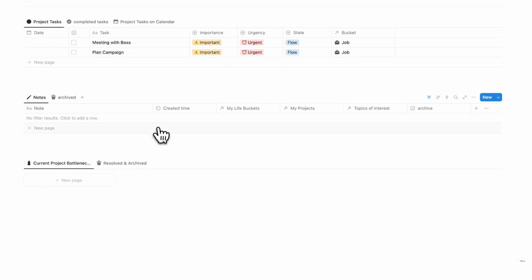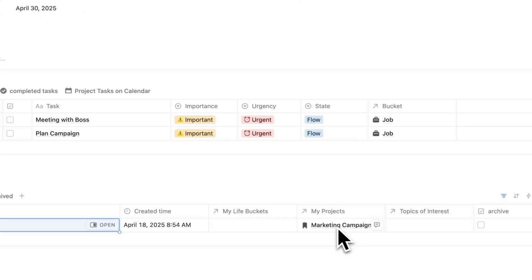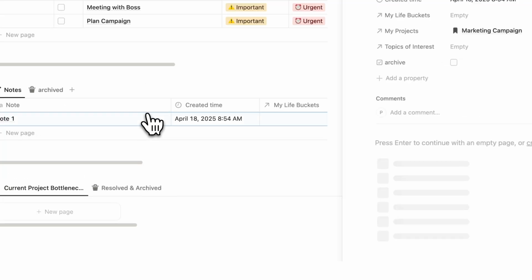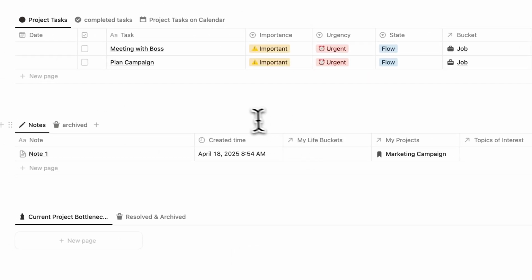Speaking of, let's talk about notes. So here I can add a note, and this will be specifically to marketing campaign. As you can see, it automatically labels it with whatever project page we're in. And here I can take my note, note 1. And obviously, if I open this up here, I can say blah, blah, blah. But this is most likely not how we'll be working.